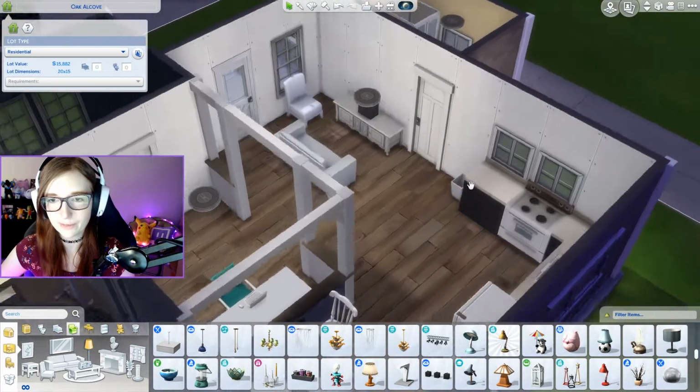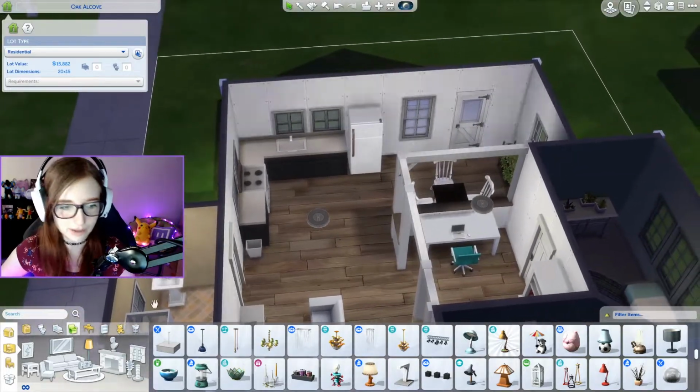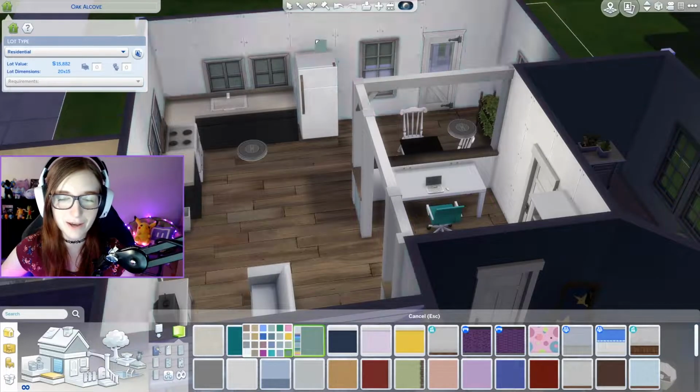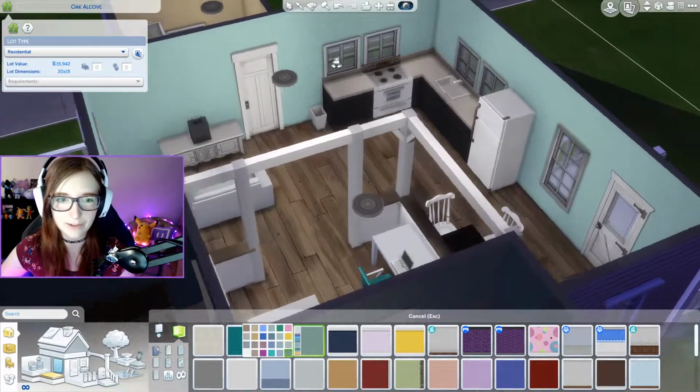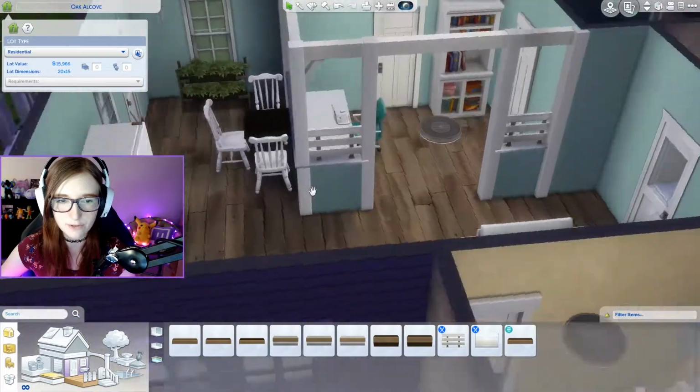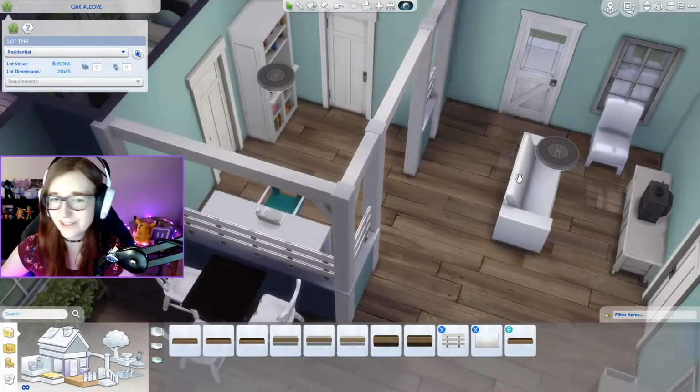Okay, now for the hard part, we need to figure out what color to paint the walls in here. So, ooh, okay, something about this. I really like that. I think we're gonna go with this one. There we go. I love that. That gives me such farmhouse vibes. I'm not sure why, but it just does.